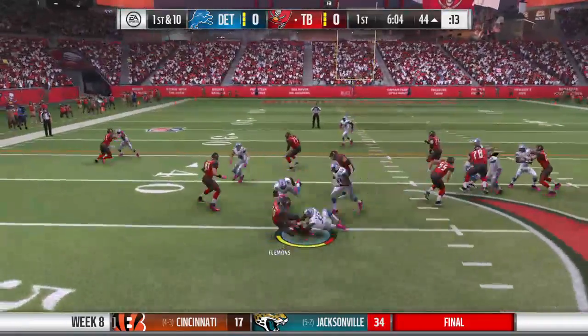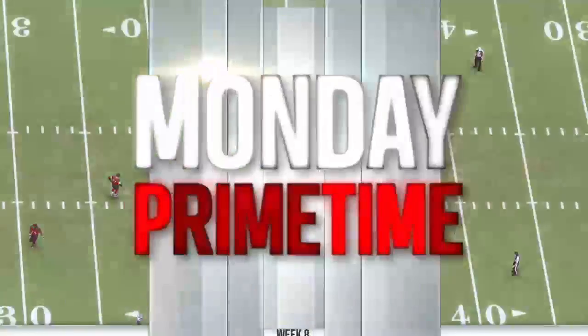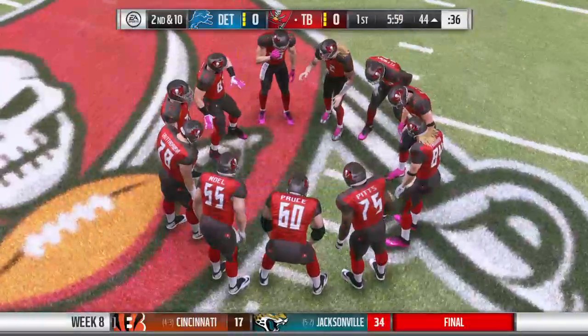And they'll go on the ground. And nothing doing. He's immediately taken down at the line of scrimmage. No gain on the play there. 2nd down.